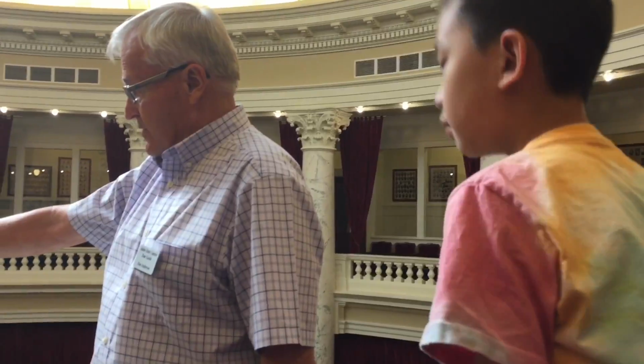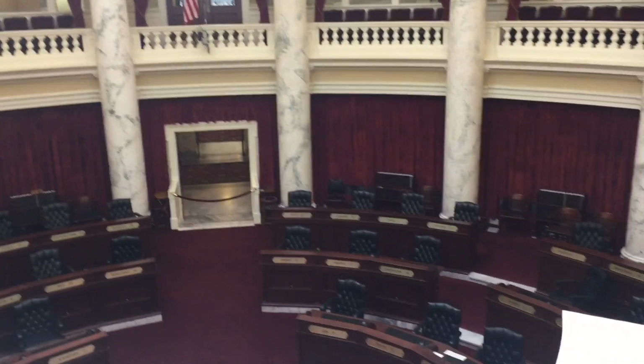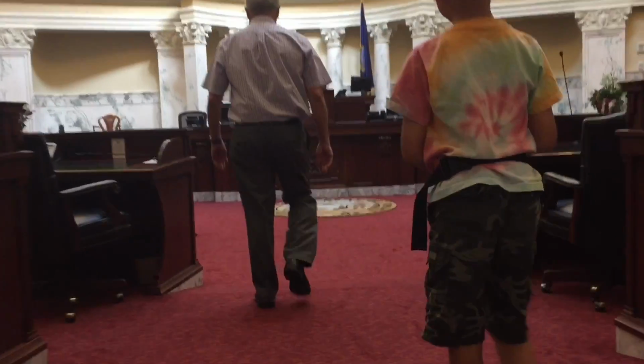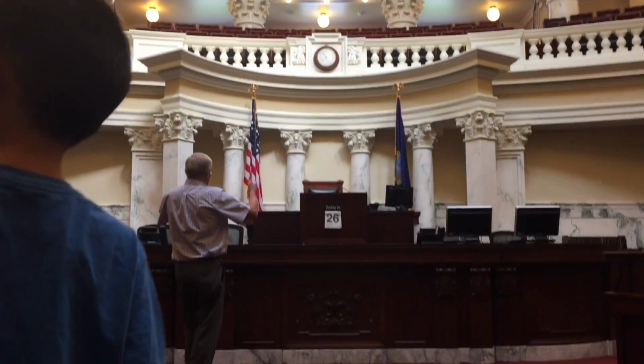On the opposite side of the same floor is the Senate Gallery. The Senate wing is different from the House because it is decorated red instead of blue and there are 35 seats instead of 70. We're heading down to the 3rd level and entering the Senate floor. I'm going to look for a seat to sit at.